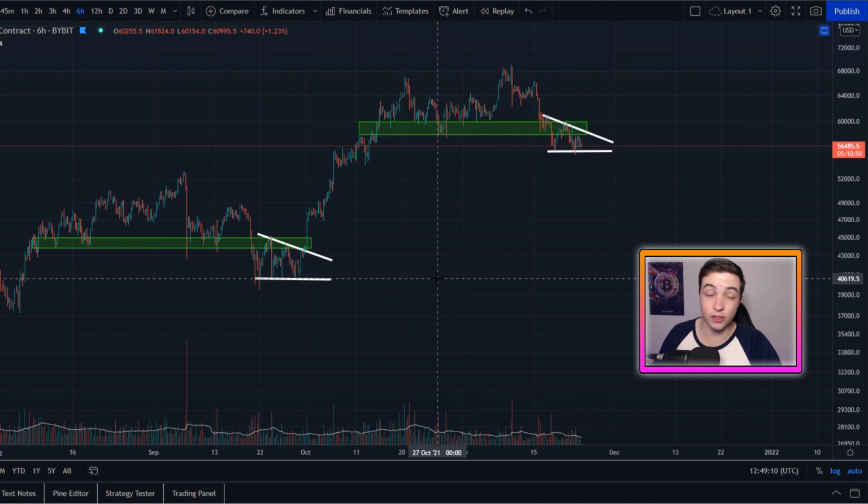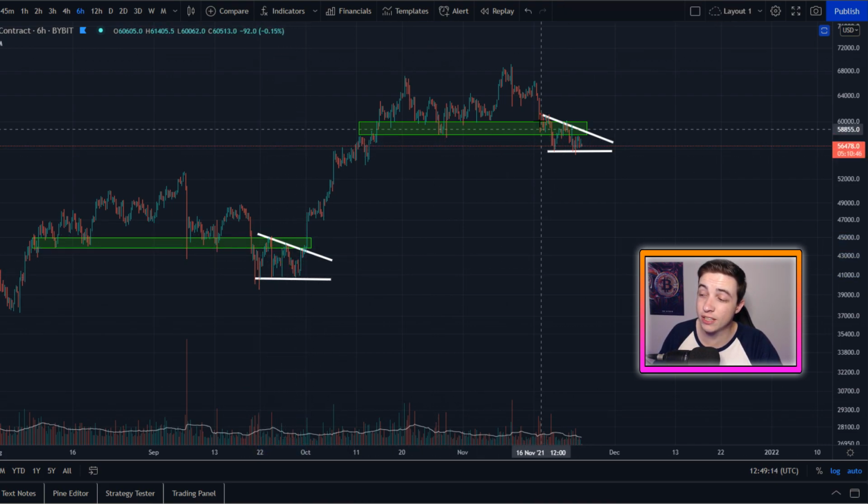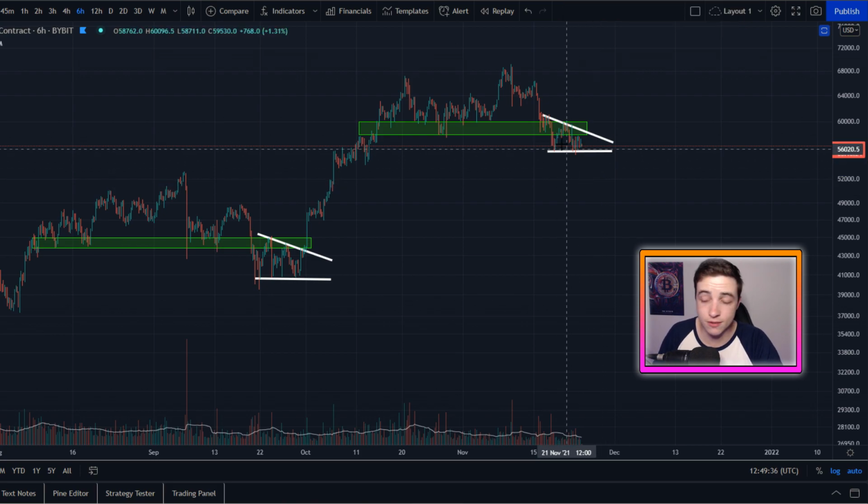And not only that, if you're looking at the specific pattern that we're forming right now on the 6-hour time frame, we are currently forming a descending triangle pattern, which historically speaking is a bearish pattern, meaning that it is more likely to break to the downside. But when you're talking about the statistics for this pattern, about 7 times out of 10 it breaks to the downside, and about 3 times out of 10 it breaks to the upside.